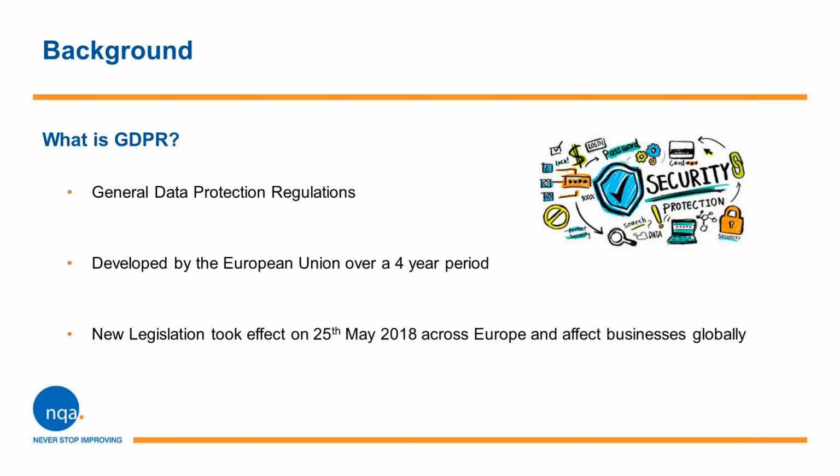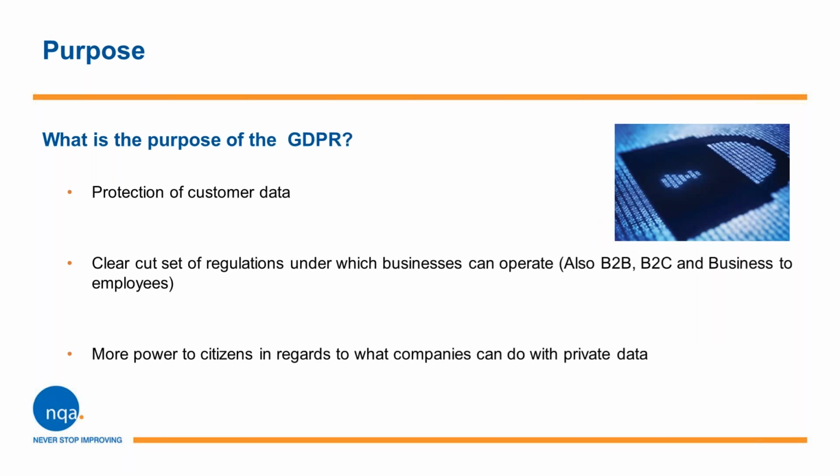As we can see, the new legislation took effect at the 25th of May this year, and it will affect across Europe and affect businesses globally also. Now, the regulations are designed to protect customer data in a new digital environment. In an age where companies like Facebook and Google share the personal data of account holders in exchange for site access and features, the GDPR seeks to return more control of the situation back to the user, back to us.